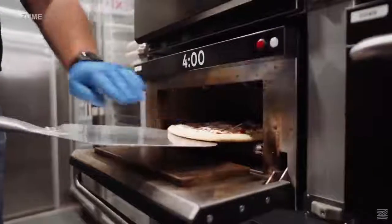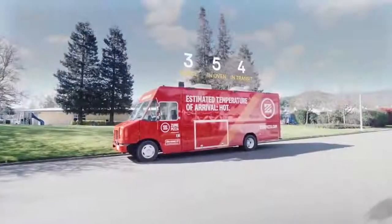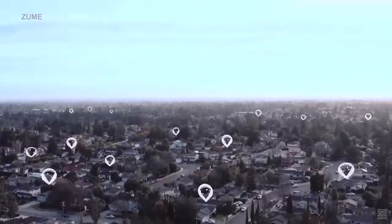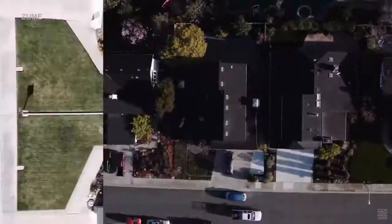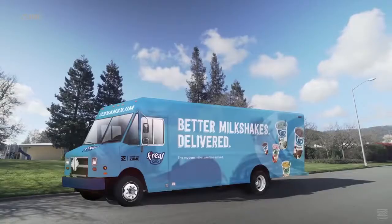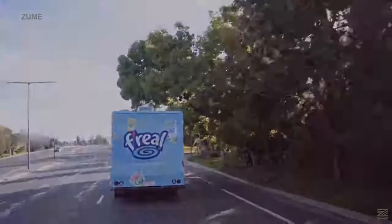It won't start baking the pizza until it is 4 minutes away, so it is fresh out of the oven when it arrives. These pizza ovens on wheels eliminate the need for having expensive buildings all around town to make pizzas in, and they allow you to deliver to people that are further away from your main location, as each delivery truck is a pizza-making hub. Zoom stopped making pizzas in January 2020 and is refocusing on providing automated food production and mobile kitchen systems to other food companies, along with sustainable packaging.